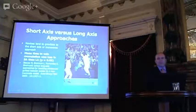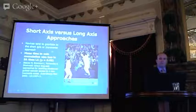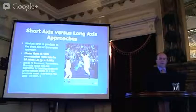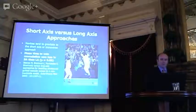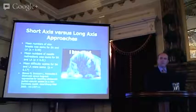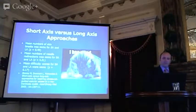Now, short axis versus long axis. Obviously, there's a debate about that. Novices always tend to gravitate to short axis. It's just easier. That's the way you find vessels to begin with. Why turn and go long axis over something? We found that the mean cannulation time was shorter. People just seem to prefer it. But depending on whose study you look at, there are some advantages. And probably the advantages are borne out over time in terms of complications.